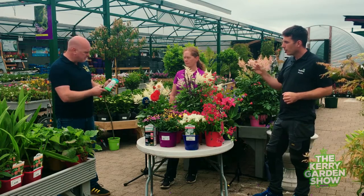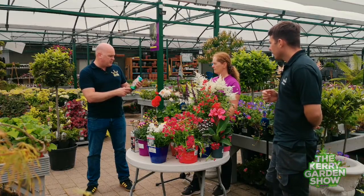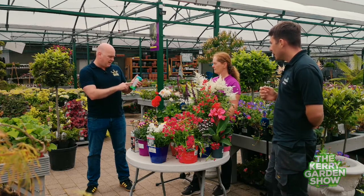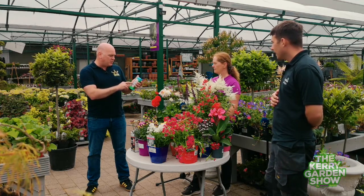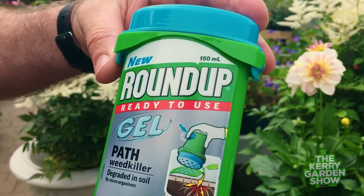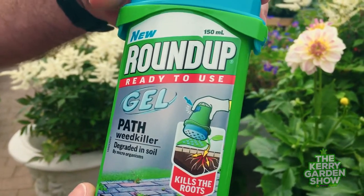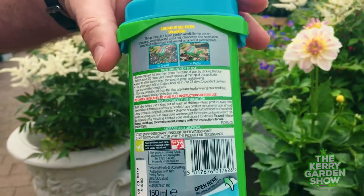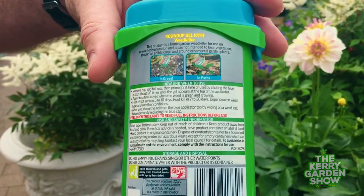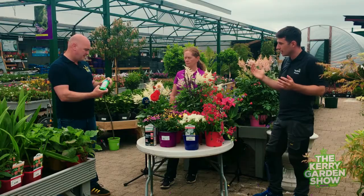Now this little thing is an absolute gem, because you were telling me about this. This is the Roundup ready-to-use gel. Now it's down as path killer, but you told me that one of the best ways to use it is, let's say you have a new bed, or an existing hedge where there's weeds or a bramble coming through it. You can rub it onto the leaf, and that will get into the system of the plant, and eventually it will die away.